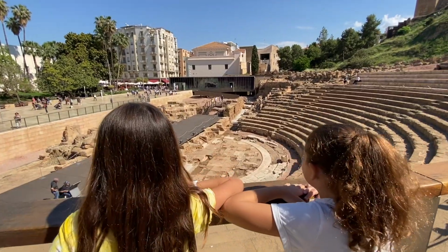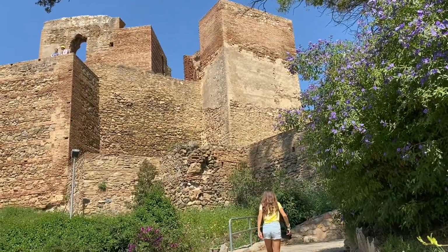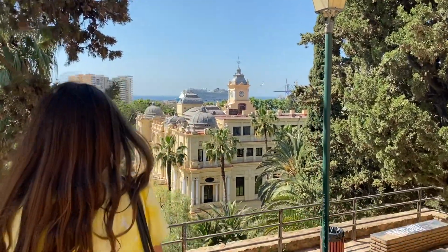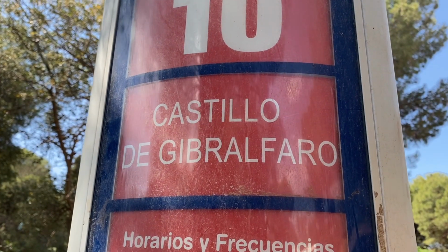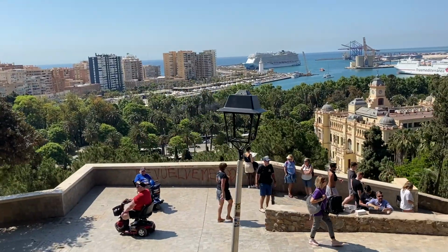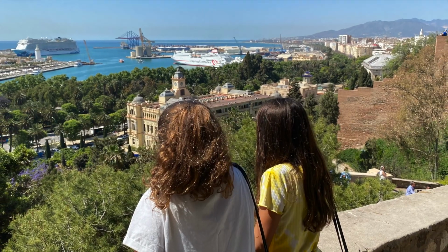After seeing the Roman theater, we realized that we could actually walk to the top of the castle that was right next door. As we walked up, there were beautiful views everywhere. This castle is called the Gibraltar Castle. This castle was built in the 14th century. The castle was built to house troops and protect the Alcazaba, making it the most impregnable fortress in all of Andalus.